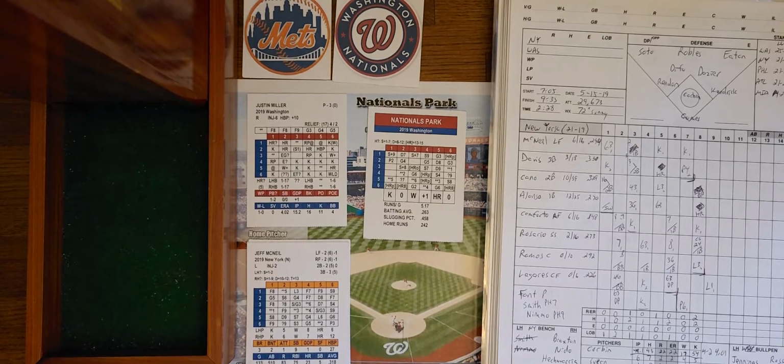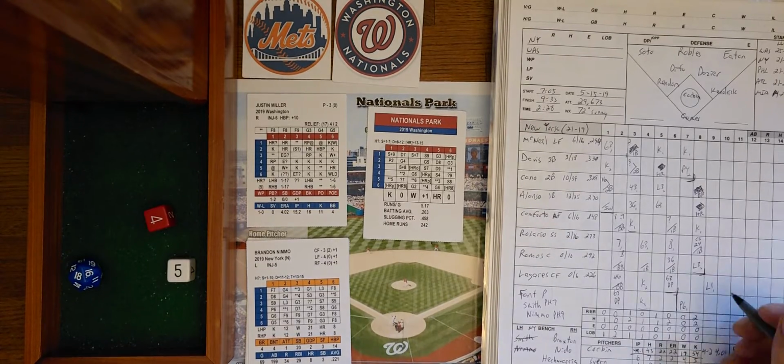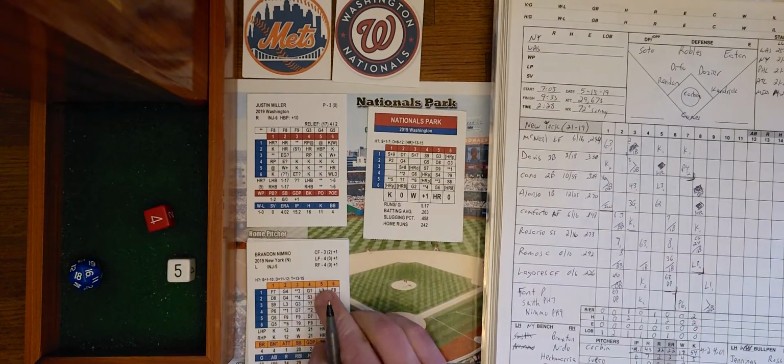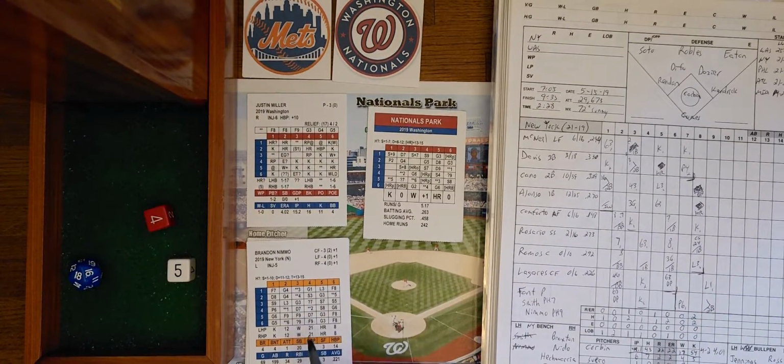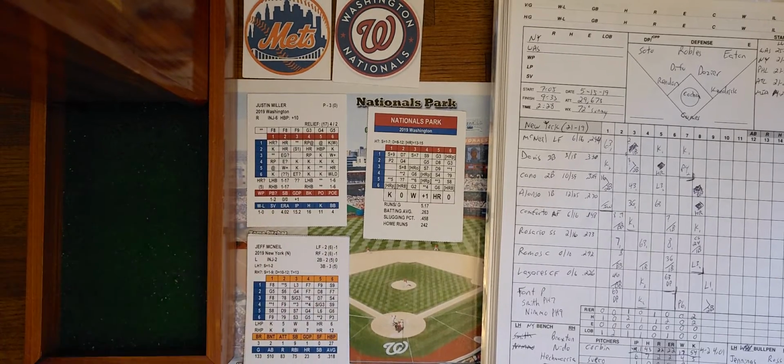So that's going to bring up the pinch hitter, Brandon Nimmo. Nimmo, the pinch hitter, will be up against Miller. 5-4. 5-4 is a strikeout chance. 16, though, is too much. Nimmo gets the swing. 4-5, and he's going to double to left field. Boy, a big pinch hit there for Brandon Nimmo. A double to left field on that 4-5 result. So it puts a runner in scoring position with only 1 out.